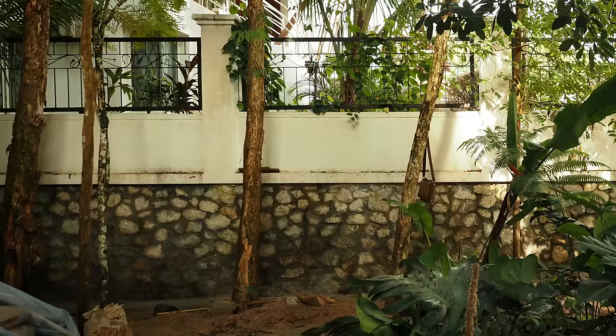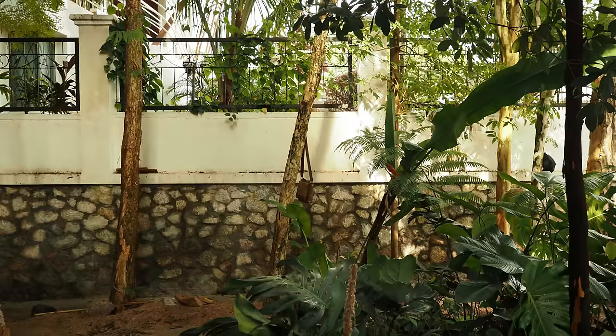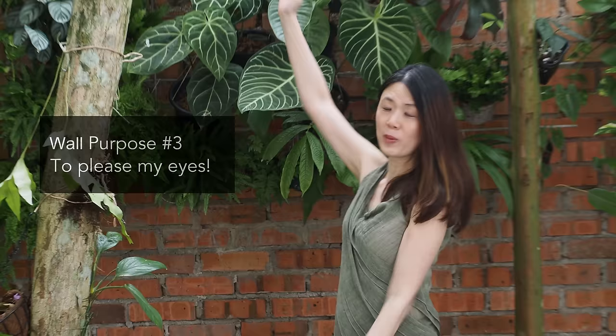So actually I did have a wall to begin with, but I didn't quite like the look. It had stones at the bottom, concrete in the middle, and then grills at the very top. And that was a very chaotic, messy look for me. It looked very much like a fence that's dividing me and the neighbor. So that's why I put up a new wall. This is purely for aesthetic reasons.